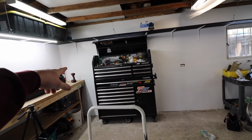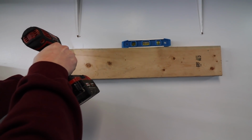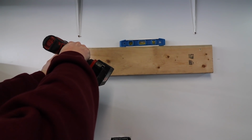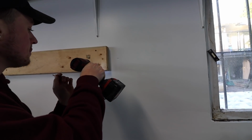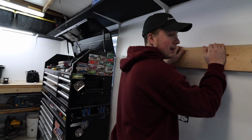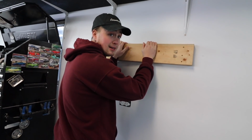So that's gonna be home. Then we're gonna put the TV up right there. Shoot one right there. Moment of truth. If it can hold my weight, it can hold an 80-pound TV. 80 pound. I'm a little nervous.